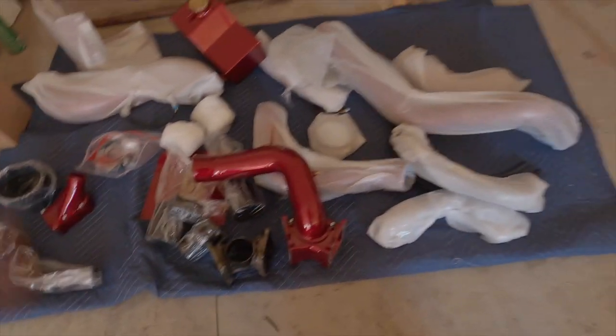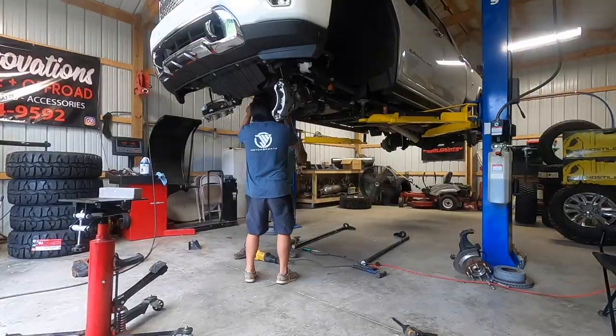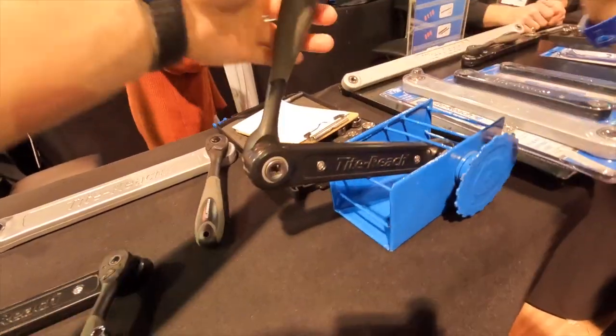Because I am more involved in working on my truck now, I have a growing appreciation for tools that make my job easier. With that being said, here is the first product I want to share with you guys.